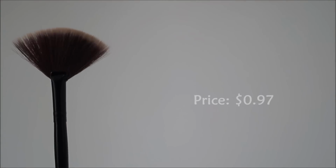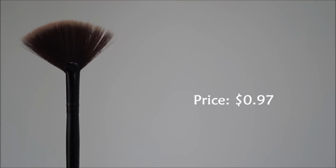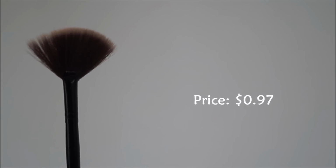Okay, so next up we have this highlighter brush. Honestly, when I was searching for highlighting brushes or fan brushes in India, most of them were pretty expensive for a fan brush. They were either 700, 600, 1000, 1200, even 2000 rupees. I wouldn't say it is the best quality, but it is not bad. It does the job of applying the highlighter pretty well. No shedding so far.